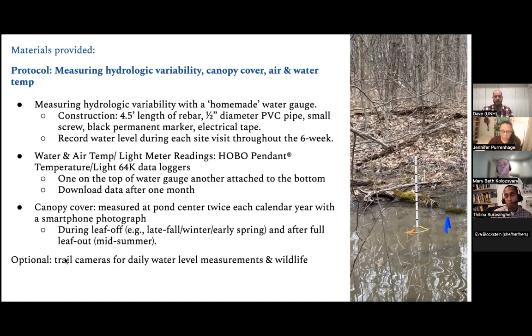And we would also recommend setting up another trail camera aiming at the vernal pool, where we can photograph what wildlife is accessing that during the sampling season. So remember, trail camera is optional. We have provided some links and recommendations for trail camera type. Again, that's optional. Next slide.